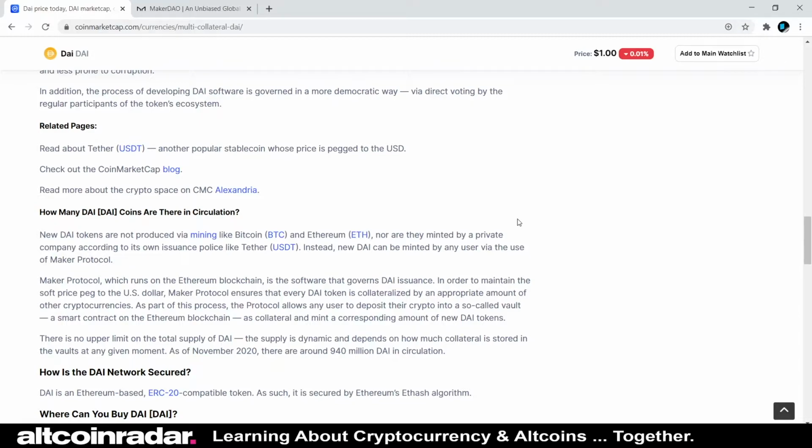New Dai tokens are not produced via mining like Bitcoin and Ethereum, nor are they minted by a private company according to its own issuance policy like Tether. Instead, new Dai can be minted by any user via the use of the Maker protocol. The Maker protocol, which runs on the Ethereum blockchain, is the software that governs Dai issuance. In order to maintain the soft price peg to the US dollar, the Maker protocol ensures that every Dai token is collateralized by an appropriate amount of other cryptocurrencies.